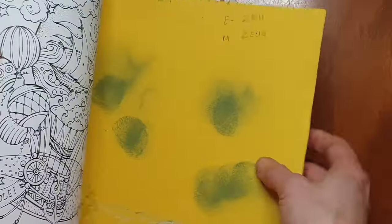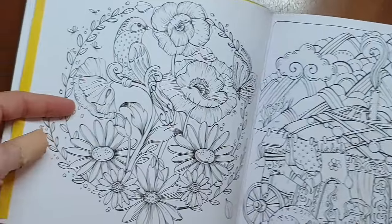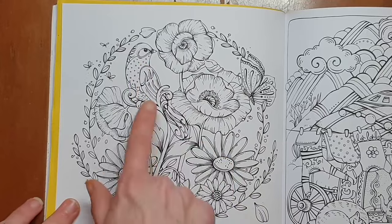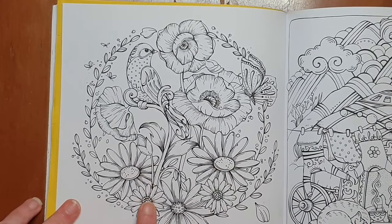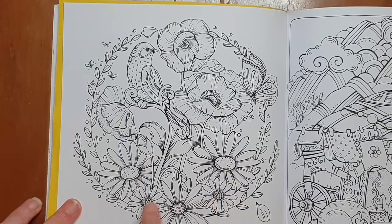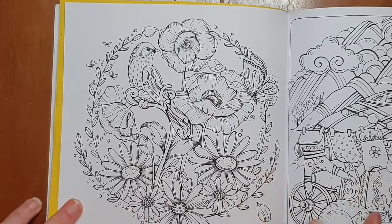And today's picture, I am going to be colouring an easy-ish page, and it is this one here. I thought it's quite nice and simple. You've got some puppies, we've got a pretty bird, a butterfly, and then these here, I thought we could make like daisies of some sort. So I might make these ones yellow and these ones down here white, or maybe 3 yellows and 2 whites. Or the other way around, I don't know.